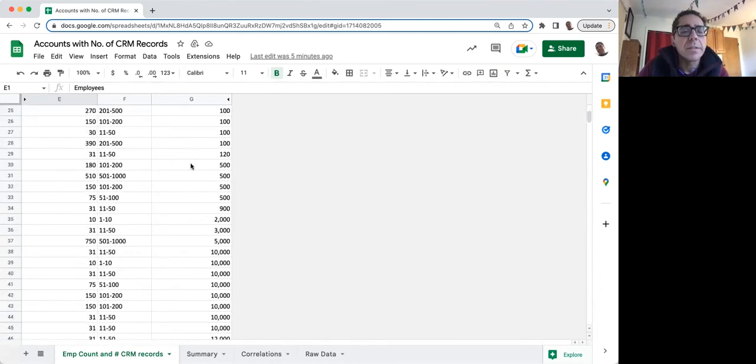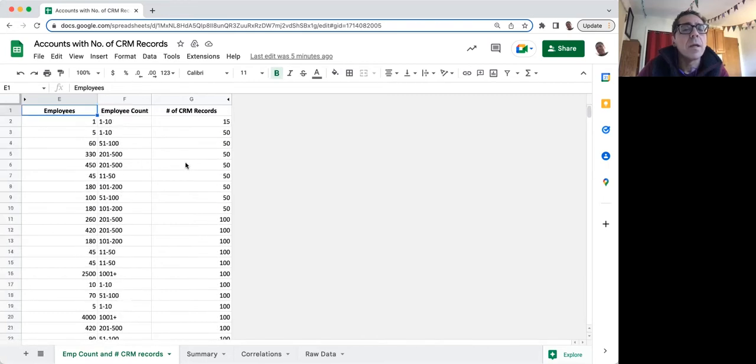And I think you can just see by eyeball, there isn't really a direct correlation between employee count and the number of records they have in their CRM. And for us here at Buzzboard, that's actually the real indicator we care about. Employee count, great. High employee count, they probably have more records in their CRM than somebody with fewer employees. But as we see, it doesn't actually turn out that way. And the real indicator for Buzzboard is we want to know how many CRM records they have, and more CRM records is a better target for us.